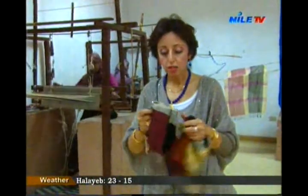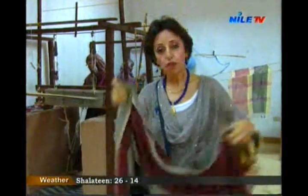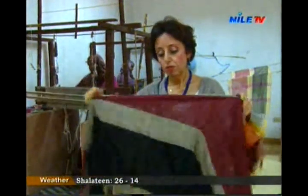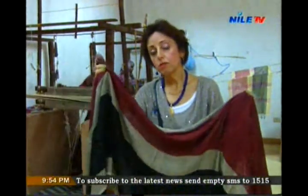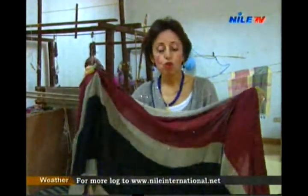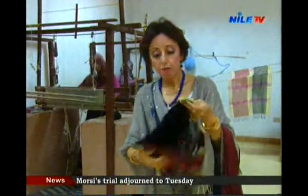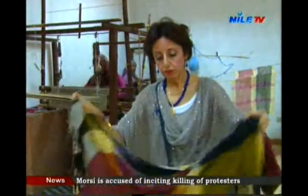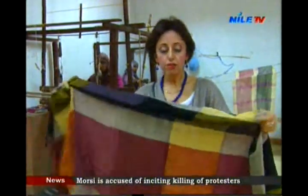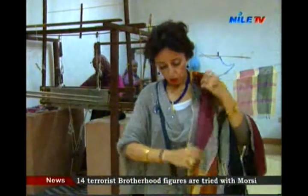After she's finished with it, it's gonna look like that. The material is actually cotton fibers. You can see how beautiful it is, and it's different from the ones sold in the market made of polyester or machine made. The other colors are also amazing and fabulous as well. For example, that's a different color. It's a shawl. You can wear it either as a scarf or as a shawl around your shoulder, or around your body like that.